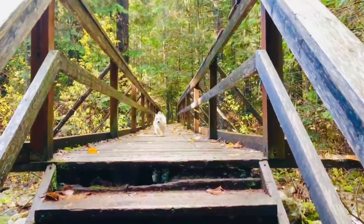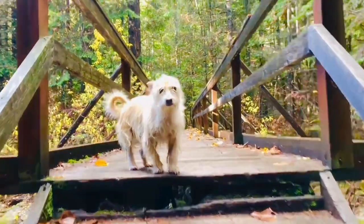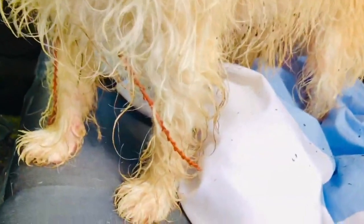We are at the end of our walk. Poppy is dirty and it's time to go home. I think we'll need to give Poppy a bath tonight. He even has a few pieces of branches hanging from his fur.